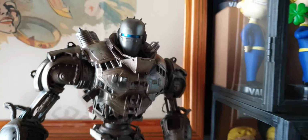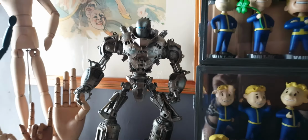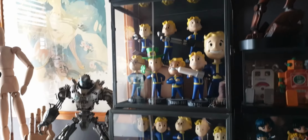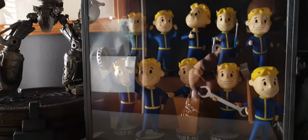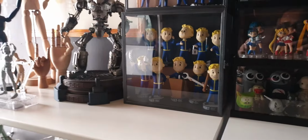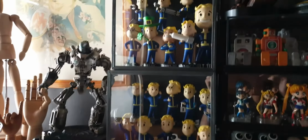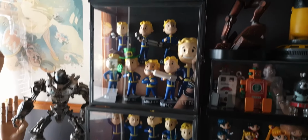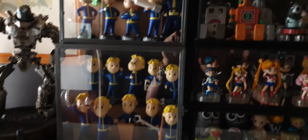So this is where he'll stay, in my wife's room, next to his Vault Boy buddies. It's my wife's little collection of bobbleheads. These are all from Vault 101, not Vault 11. So these are the old ones, the first issue ones. There you go, this guy.